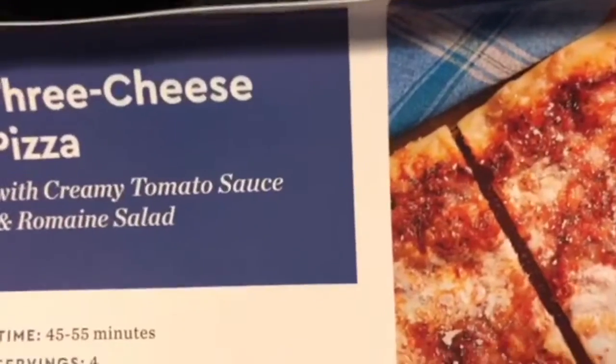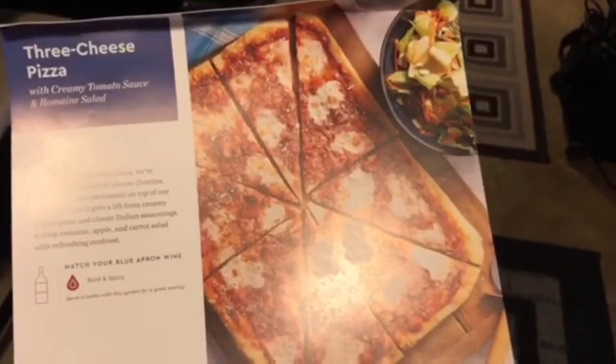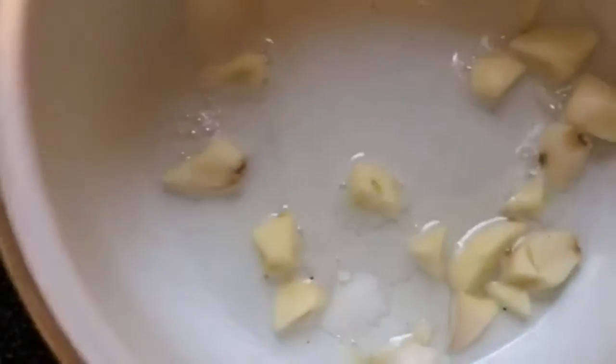What up? Look at that pizza. Mine will not look nearly as good as that because I'm terrible with working that dough out. Let's be real. And looky here, we're off to the races with some coconut oil and some garlic. It said two cloves. I went with four.